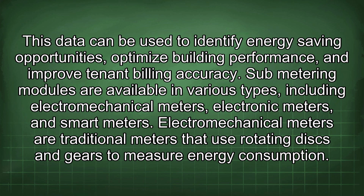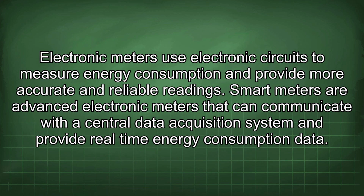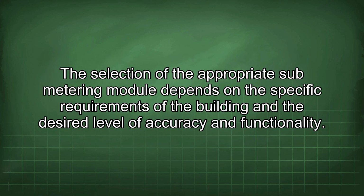Electromechanical meters are traditional meters that use rotating discs and gears to measure energy consumption. Electronic meters use electronic circuits to measure energy consumption and provide more accurate and reliable readings. Smart meters are advanced electronic meters that can communicate with a central data acquisition system and provide real-time energy consumption data. The selection of the appropriate sub-metering module depends on the specific requirements of the building and the desired level of accuracy and functionality.